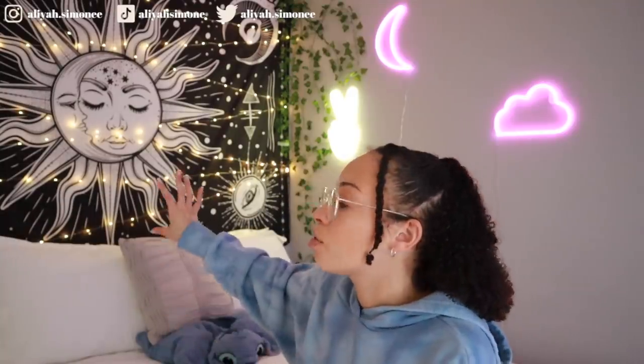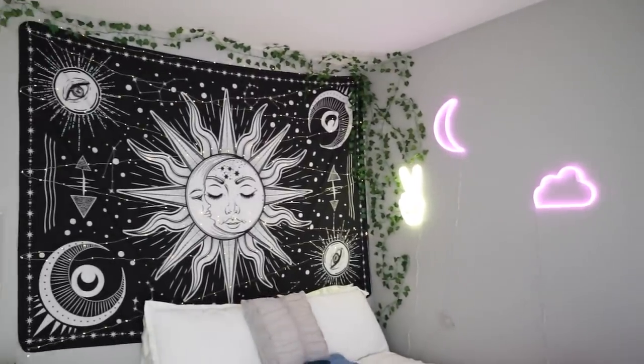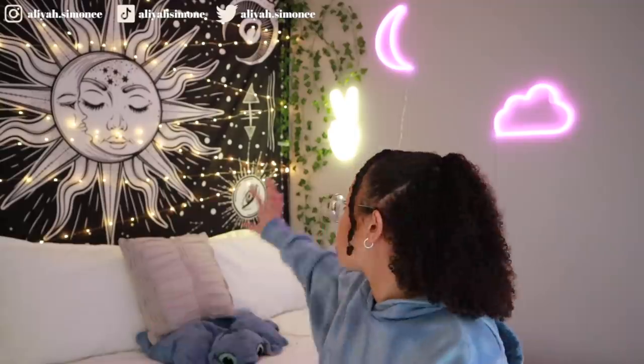On top of the bed, instead of getting a headboard like most people do, I just got a sun and moon tapestry because I feel super connected to the sun, especially the moon. So I have a lot of moon things in my room. Over here, this is the wall that's kind of barren that I don't really know what to do with. I think I'm going to end up putting up some album covers or stuff like that because I feel like it just needs something. Although everywhere in my room has bare places, I feel like the bare and the decorated balance each other out.